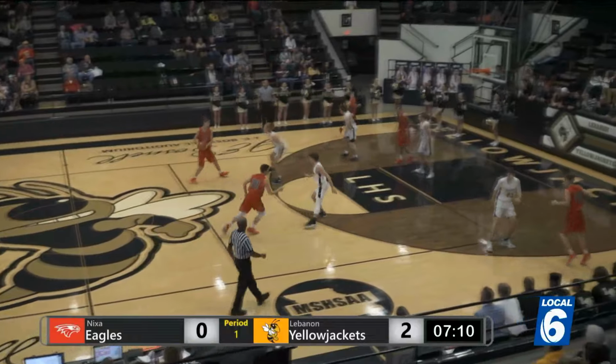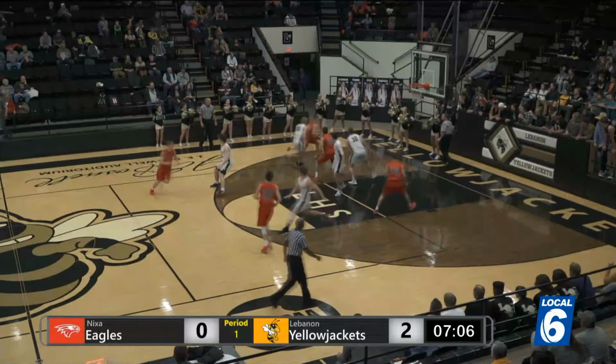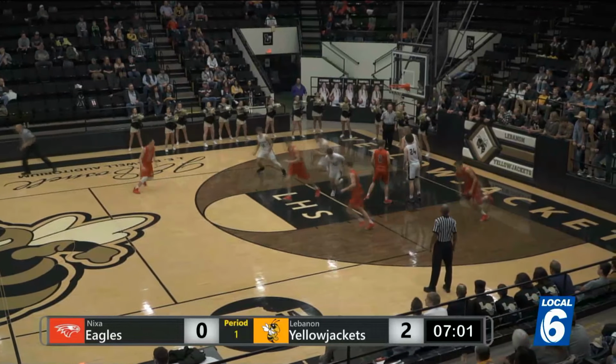Gordon brings it down court for the Eagles. Over to Jones. Keeps his dribble down the baseline, kicks it back out to Roman. Shot up is good.